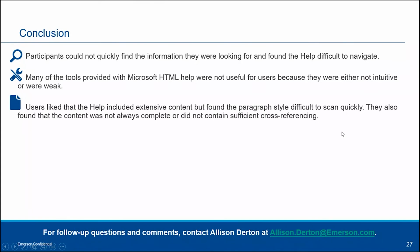I have an actual usability test report on the PSS Technology SharePoint site under user documentation. I can put the link in the chat if you'd like. It's much more extensive than this presentation. It's got all of the details, all of the comments from users and observations, if you're interested in seeing that. All right, any last question here?